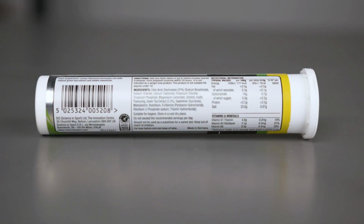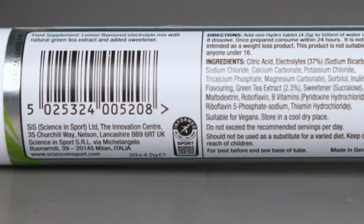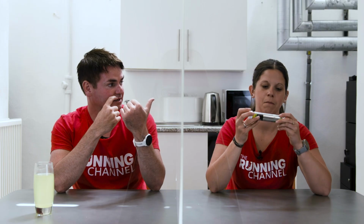Also, just worth noting that Science in Sport have got the Informed Sport logo as well. That's really useful if you're at the top of the game. Banned substance tested every batch.